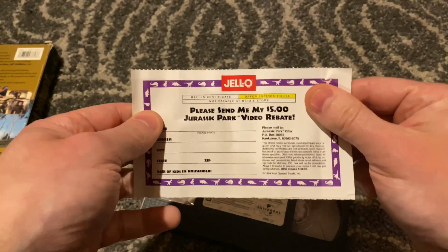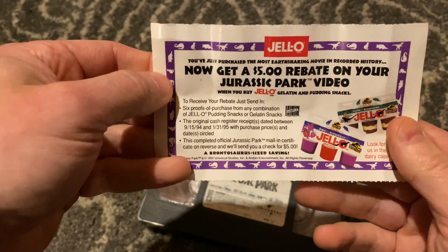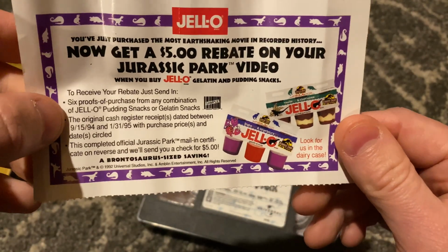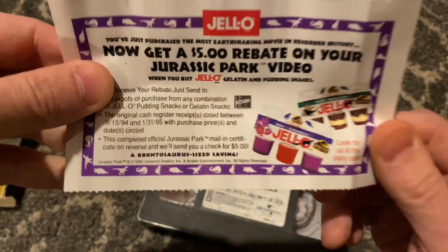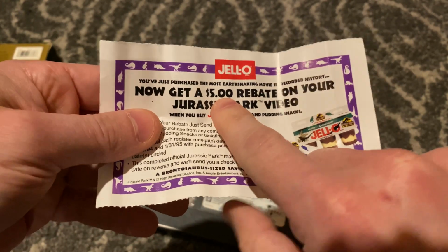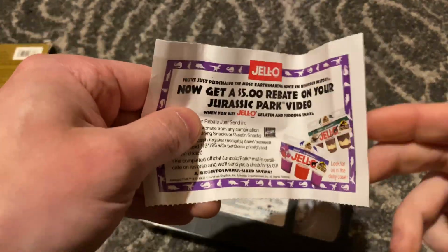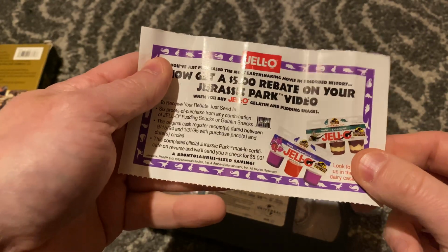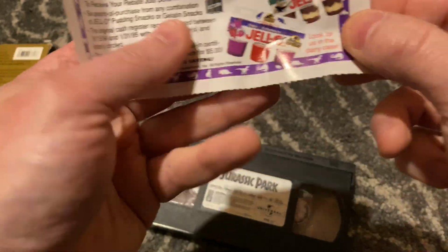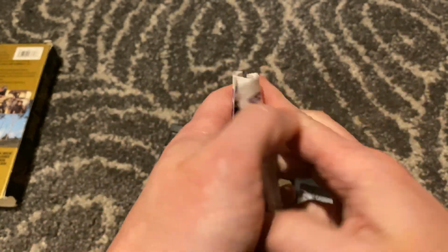They had full intent to buy this many Jell-O pudding packs, then get $5 back on their movie. That's crazy considering the fact that 6 proofs of purchase, even if these were only like, let's just say, because $5 sounds like I'm guessing it's supposed to sound like a sizable portion. Assuming this VHS tape was $24.98, that's a quarter of the cost. I just have this feeling then that it doesn't really, it's a wash. Huh. Anyway, on to the next thing.